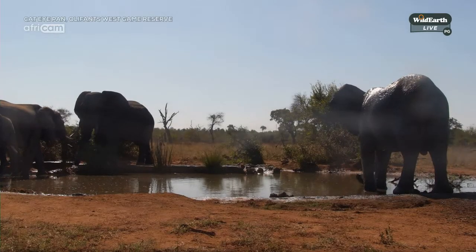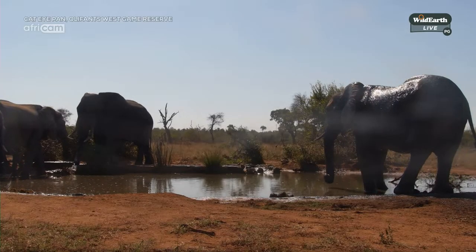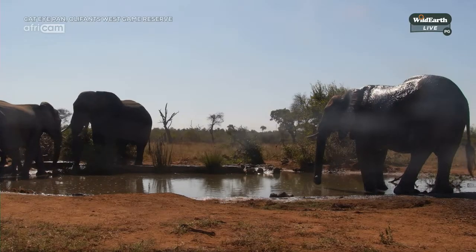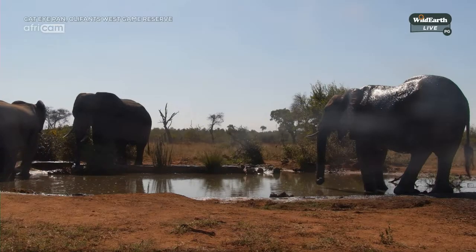Oh, we've got a nice big elephant bull that's just joined the watering hole. Where did he come from? He's just popped in here, also coming to get a nice drink.